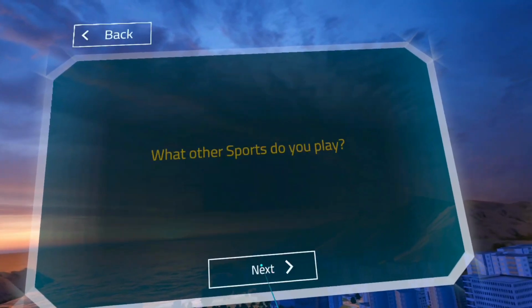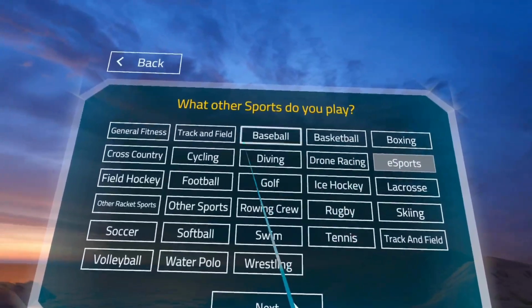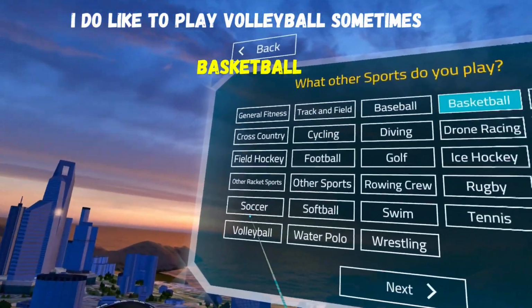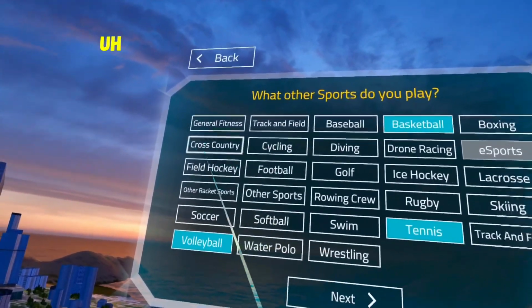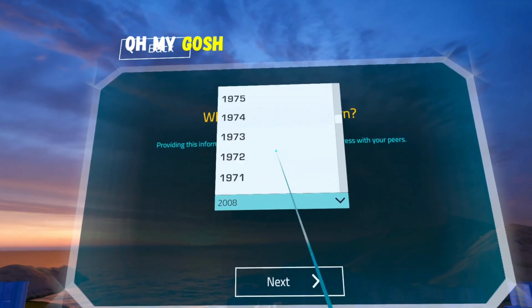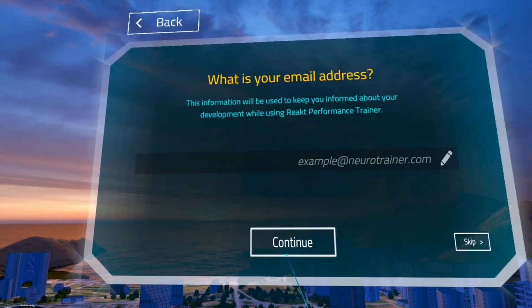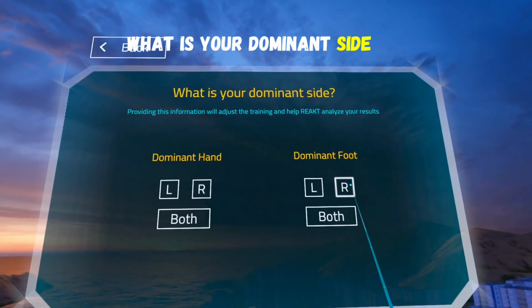Esports. What other sports do you play? I play the bench. Is that a thing? I do like to play volleyball sometimes. Basketball. I like tennis. General fitness. Let's do that. What year were you born? Oh my gosh. Don't worry, I was not born in the 2000s. What is your email? What is your dominant side?